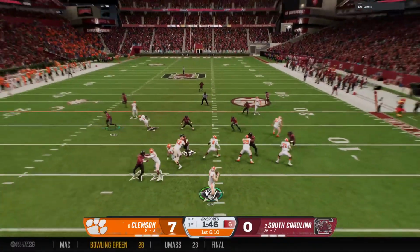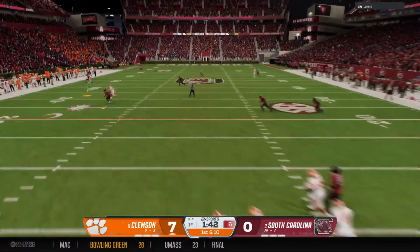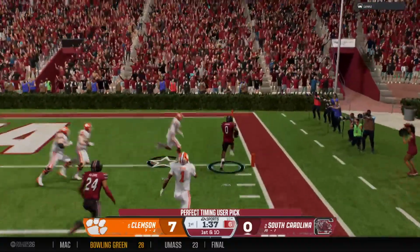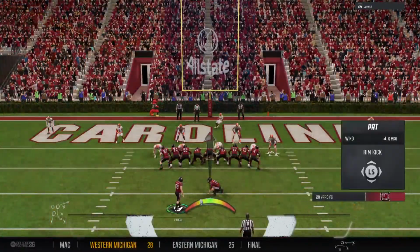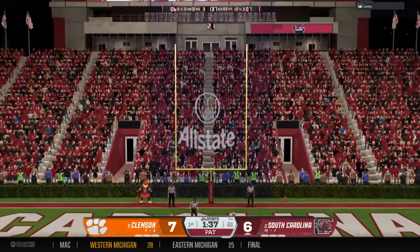On 1st down, it's play action. Looking for his big tight end. The ball is picked off. Breaks into the open. Takes it all the way back for a pick 6. Touchdown, Gamecocks. How about that, Kirk? A defensive touchdown to tie this football game.